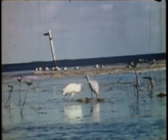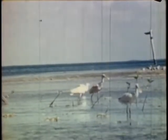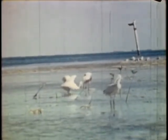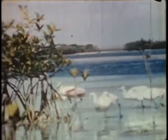There seems to be a constant hunt for food by both old and young, with much bowing and nodding of the head on the part of the hungry youngster. Another appetite gets satisfied. The procession starts the minute a parent bird arrives. And then more feeding.